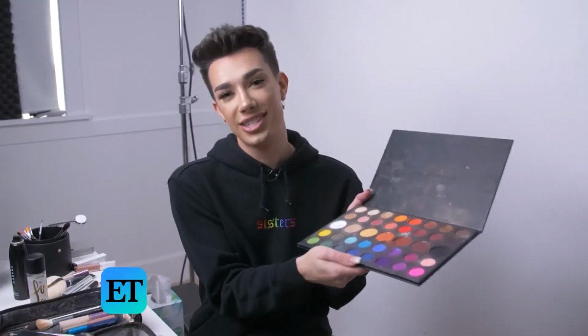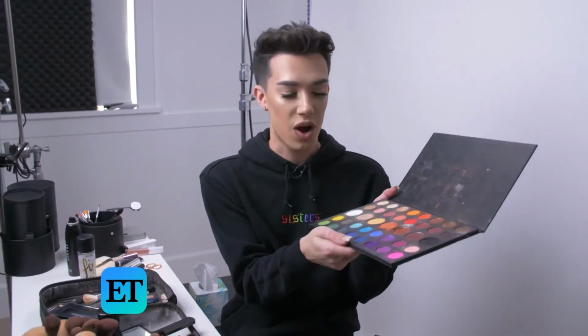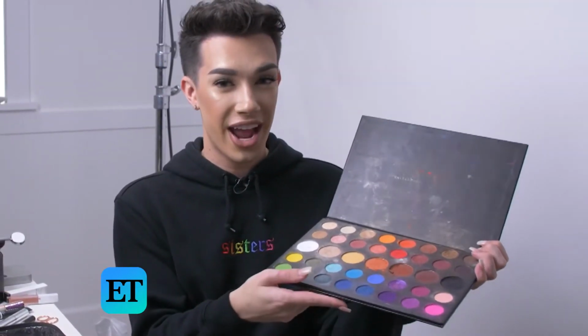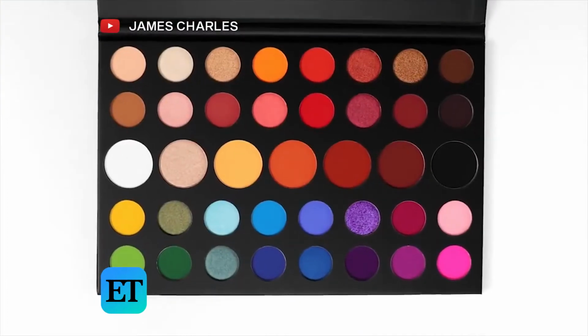There are 39 shades in here to literally create whatever look you want to, like, hello, just imagine the possibilities. I am so proud of the formulas and pigmentation in here, and I cannot wait for everybody to have this in their hand to unleash your inner artist.